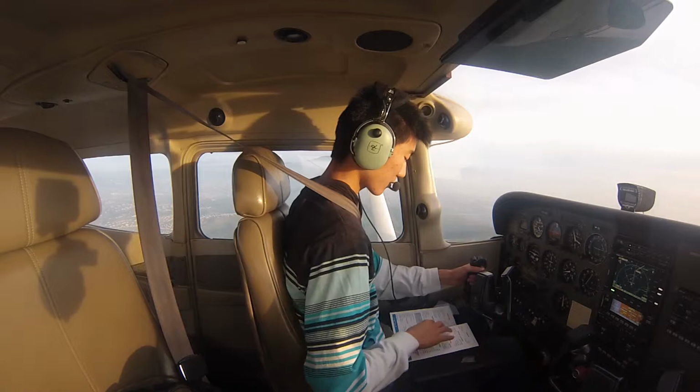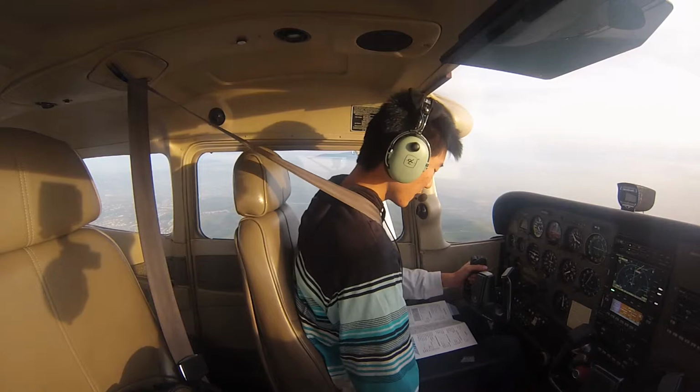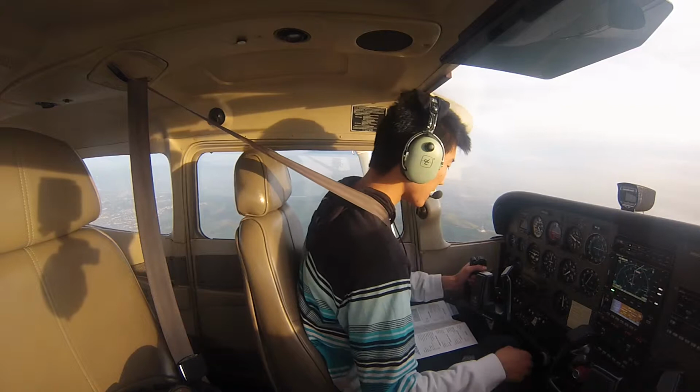Mercy Air 4, Mercy Air 4, Fullerton Tower. Yeah, we're in a pad with Mike. We'd like to depart to the east. It's negative medevac. Mercy Air 4, make a left downwind departure. Runway 24 Charlie, clear for takeoff. 24 Charlie, roger, clear to go.